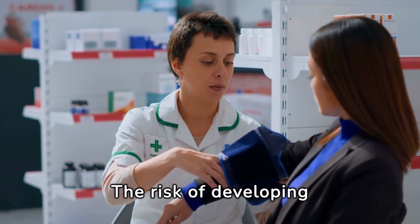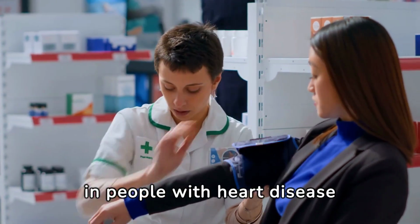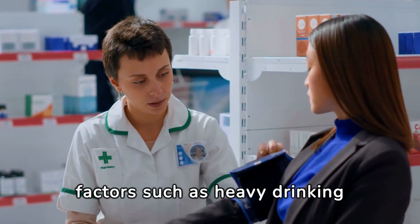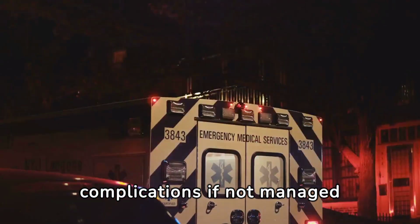The risk of developing atrial fibrillation increases with age and is more common in people with heart disease or diabetes. Lifestyle factors such as heavy drinking or obesity also play a role. Atrial fibrillation can lead to serious complications if not managed properly.